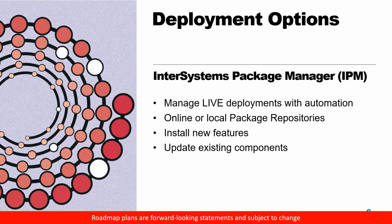These repositories that hold packages, that hold data, can be online, on the internet, or a private repository behind your firewall, or pre-scanned artifacts that you stand up in your internal repositories. They can be secure or they can be open source. And you'd be able to install new features in Unified Care Record or any one of the HealthShare products almost with the click of a button, or update existing components effectively with the click of a button using the InterSystems Package Manager. So two very exciting new deployment options.